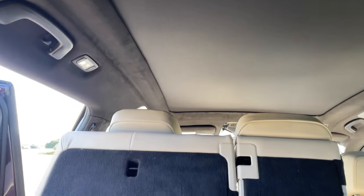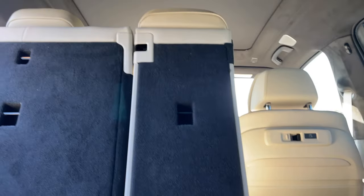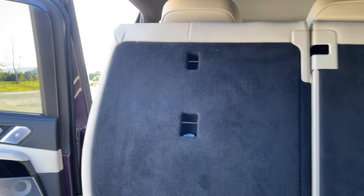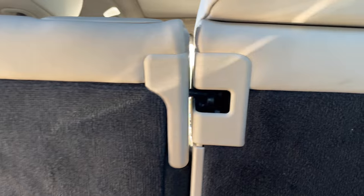But it's not a bad place. Obviously, legroom can be a little bit annoying. So let me fold the seat back in. They all are controlled electronically, so it is a little bit slow, so you have to be patient on those things. But legroom, obviously, I have none because I have the damn second row all the way back. But it can be fairly comfortable.